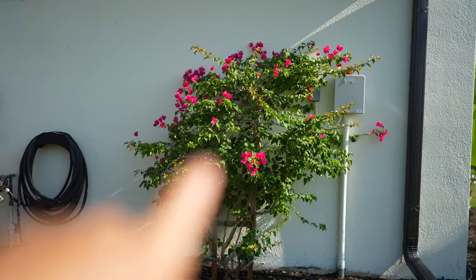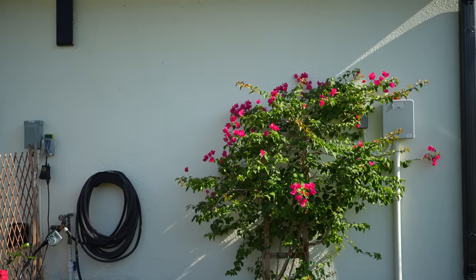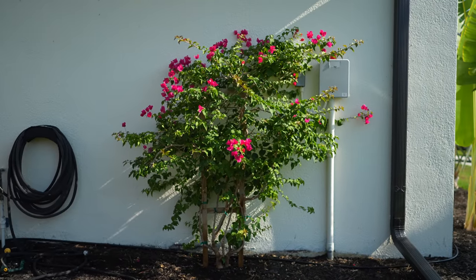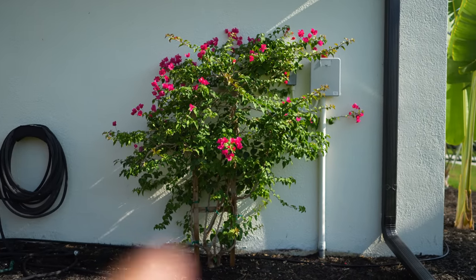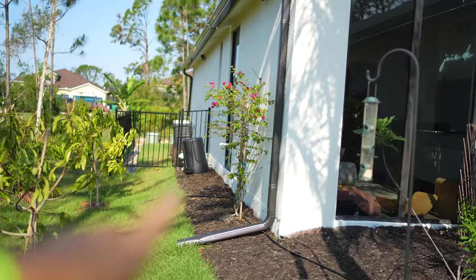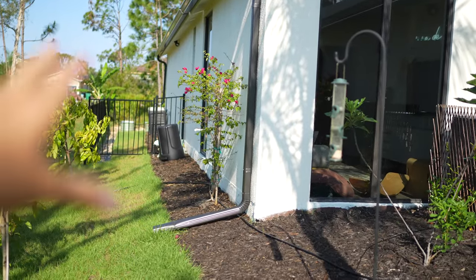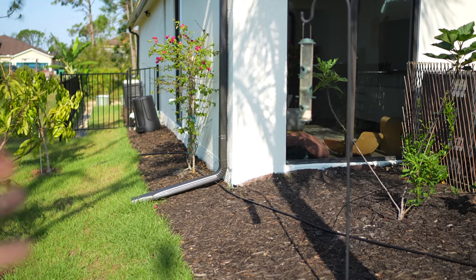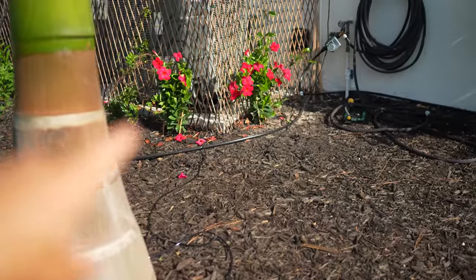Also, to spice up the big empty wall on this side of our house, I planted this bougainvillea. I had it in the backyard, but I don't think it was getting enough sun. So I transplanted that, and this one that isn't quite as big yet, I planted them back here on these big white walls because again, I want some color. I want to see the color. I want to see the flowers. I want to feel the tropical vibes.